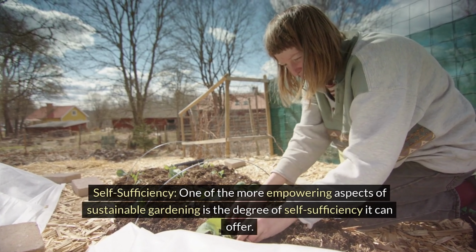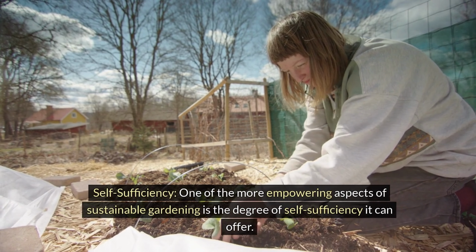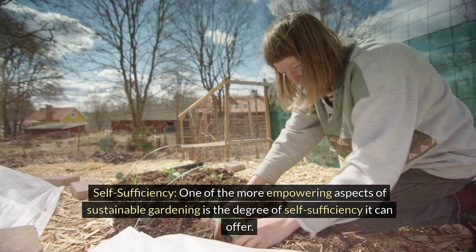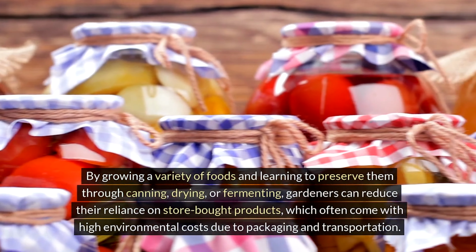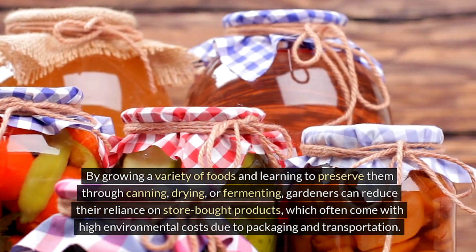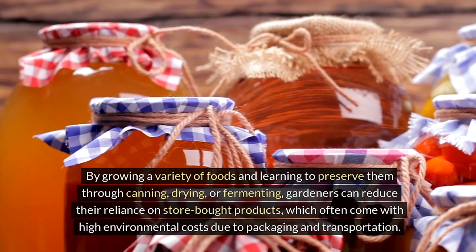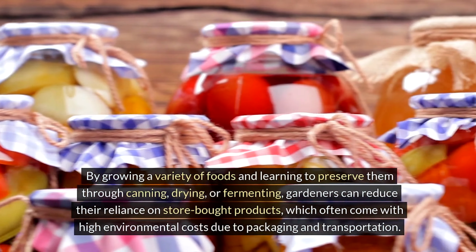Self-sufficiency. One of the more empowering aspects of sustainable gardening is the degree of self-sufficiency it can offer. By growing a variety of foods and learning to preserve them through canning, drying, or fermenting, gardeners can reduce their reliance on store-bought products, which often come with high environmental costs due to packaging and transportation.